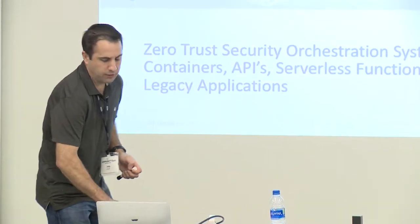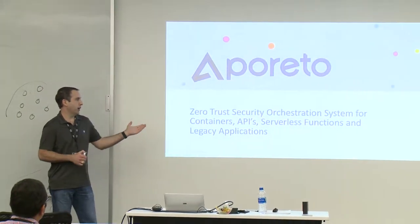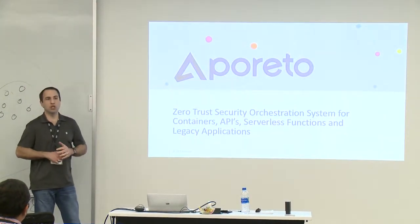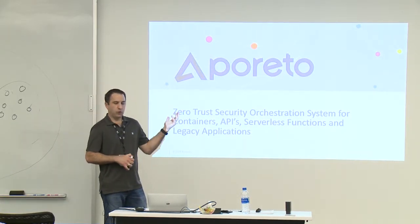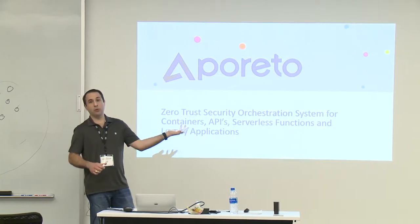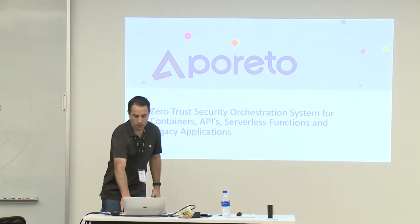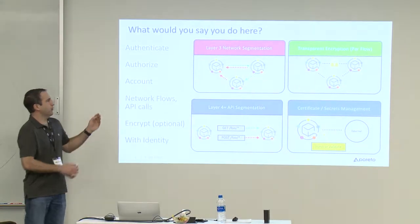So at App-Roto, we set out to solve the security orchestration problem for containers, APIs, serverless functions, and legacy applications. We wanted to talk about all the stuff that's Docker and Kubernetes and so on. We wanted to solve that problem, but we also wanted to solve the legacy problem as well. And so what we do is we do layer 3 segmentation.